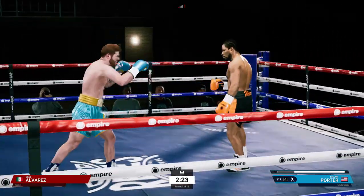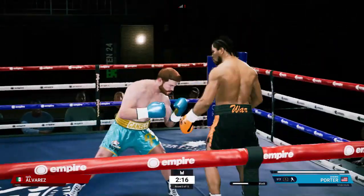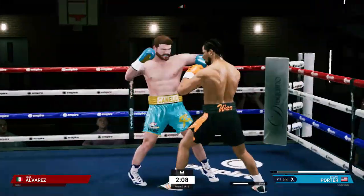Keep an eye on this slugger. As you know, he's willing to take 3 to give 1. That's his game plan, and it's worked out pretty well for him so far. Tactics out of the window. These guys just want to brawl.